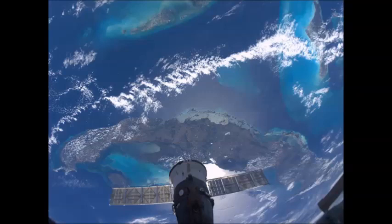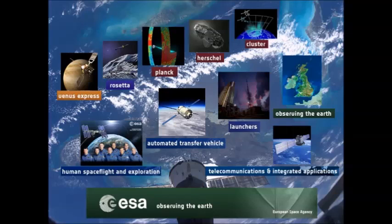But at ESA, we also do a lot of interplanetary work. We have missions looking to space, trying to land on comets, exploring Venus and Mars. We also have our own astronauts. We have serviced the space station itself through 5 missions. We develop launchers. We have a spaceport in French Guiana. And we have a communications and telecommunications and integrated applications program where we try to bring many of these different aspects together. And of course, where I work, in Earth Observation.